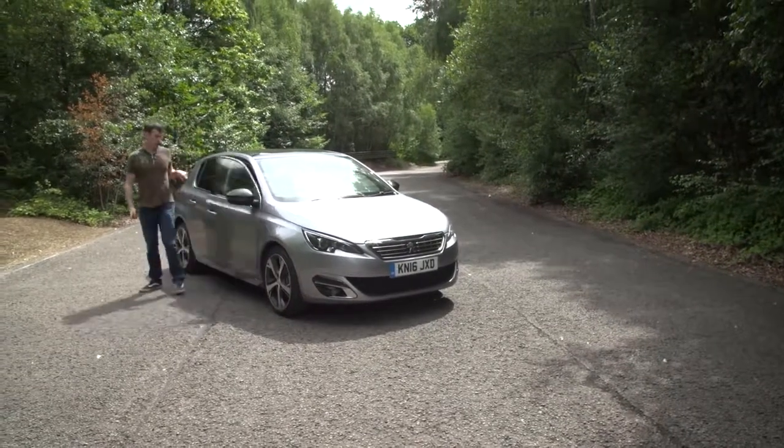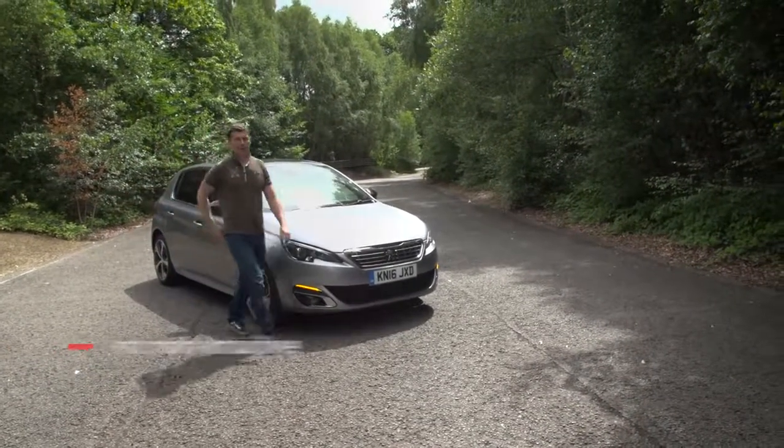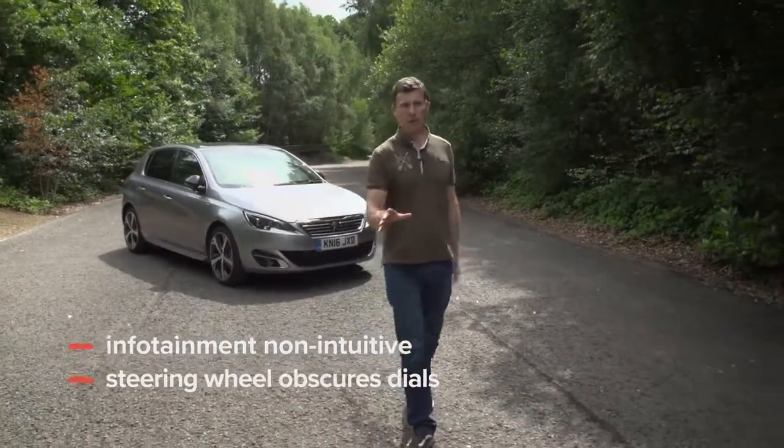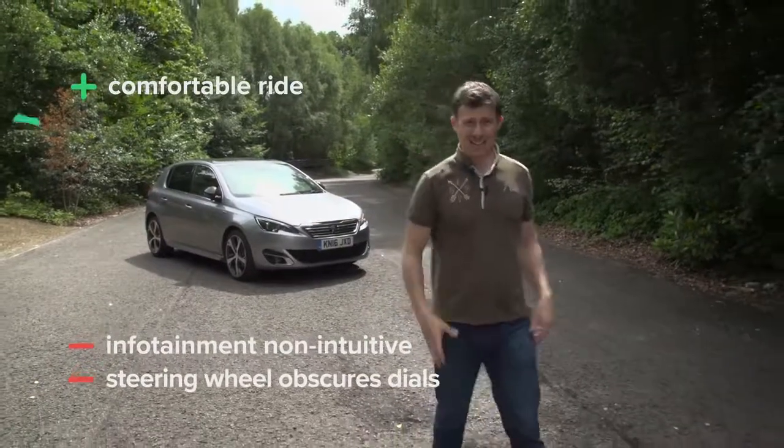So then, overall, what do I think of the Peugeot 308? Well, the infotainment system is a bit annoying, and so is the driving position. It won't suit everyone, but this is a comfy car and it's got a massive boot.